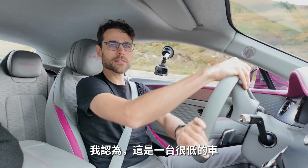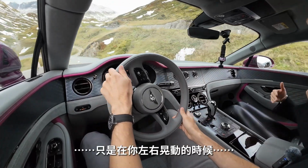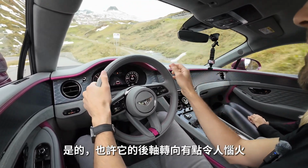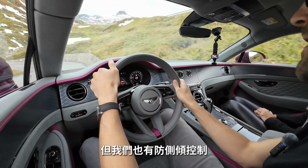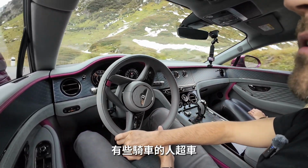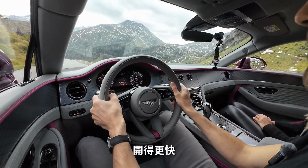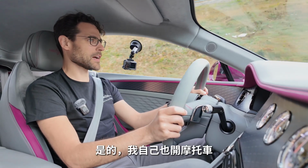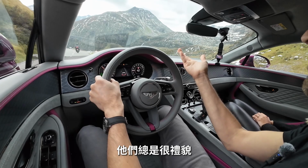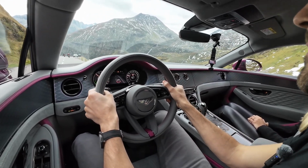So yeah, and I think it's, I mean, it is a low vehicle. It's not an SUV or something. Only when you do that slalom thing. Yeah. Then maybe with the rear axle steering is a little bit irritating, but we have the anti-tilt control, so the car does not lean too much, you know. So I think we let these motorcyclist guys overtake. They always like to drive a little bit quicker. And I mean, I come from two wheels myself, so I'm always happy. And then, yeah, see, they're also usually very polite, and, you know, thank you for that, letting them pass.